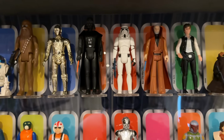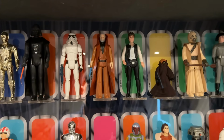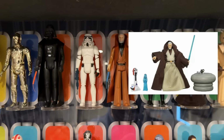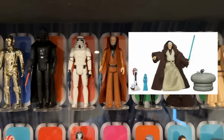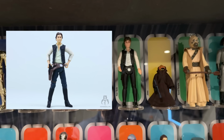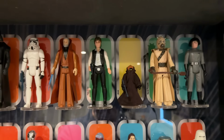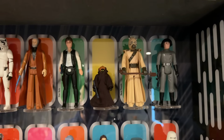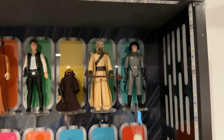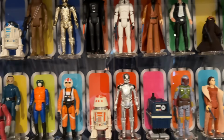Same with the Stormtrooper. And then we have Obi-Wan Kenobi and Han Solo, which again have been pipelined for next year. The Legacy Collection Ben Kenobi is probably the best version available at the moment, and Han Solo, I would probably say the vintage original trilogy collection version, which is a very, very long time ago. The Jawa, we do have him in the vintage collection, as well as the Tusken Raider, and we do have the Death Squad Commander or Death Star Commander, or whatever you want to call him. We do have him in the vintage collection as well.